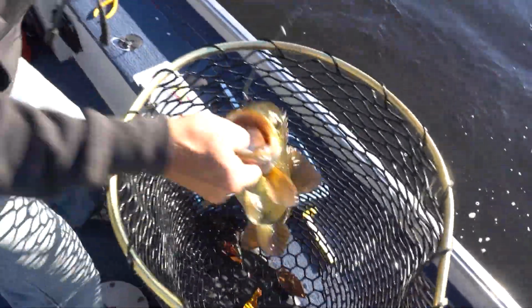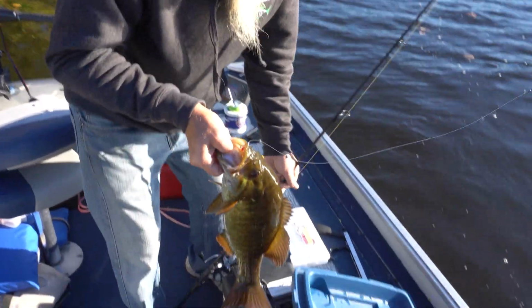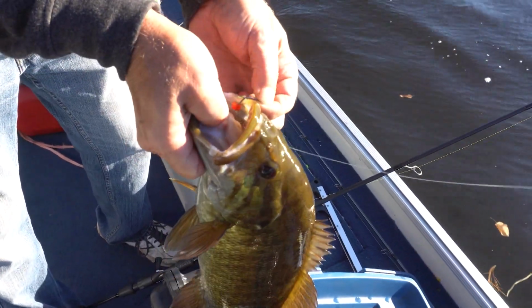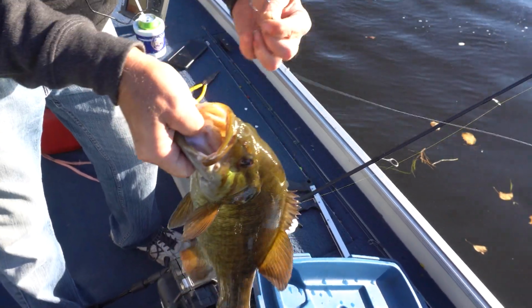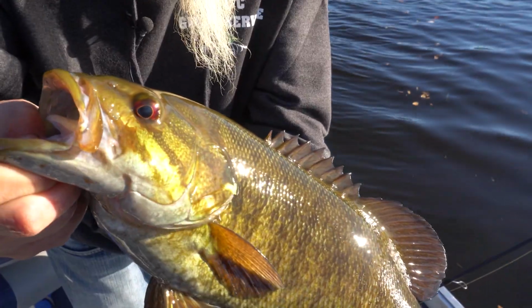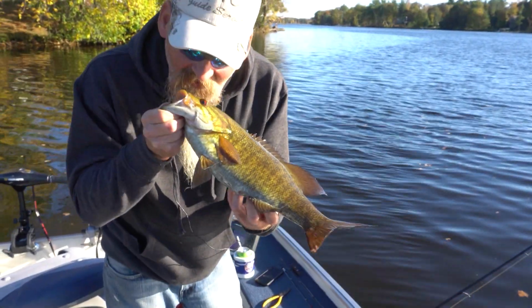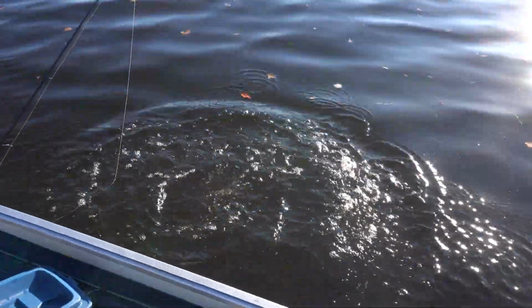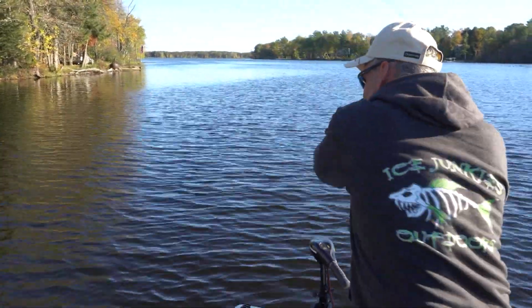And they're all about the same size. This is a little bit bigger, but they sure are porky, eh? They're built. Again, Kaylee hooked right in the corner of the mouth. Pops right out, like that. They're just pretty. They are so much fun to catch. All right, baby girl, we'll catch you when you get bigger. In the drink. There we go. Got that one.